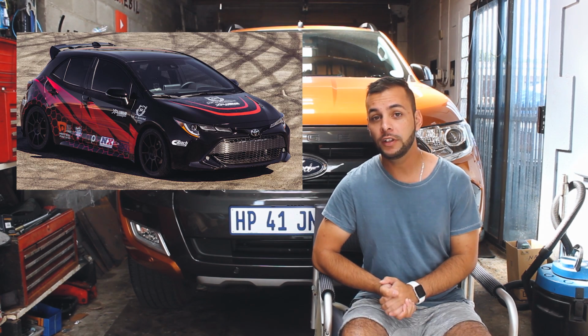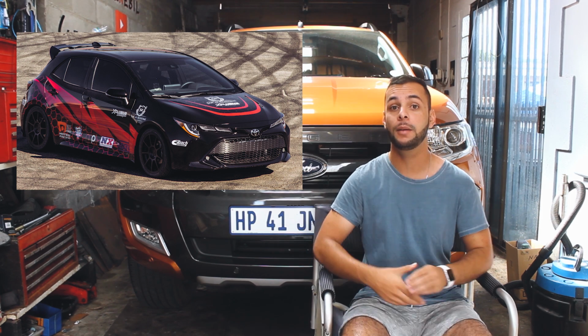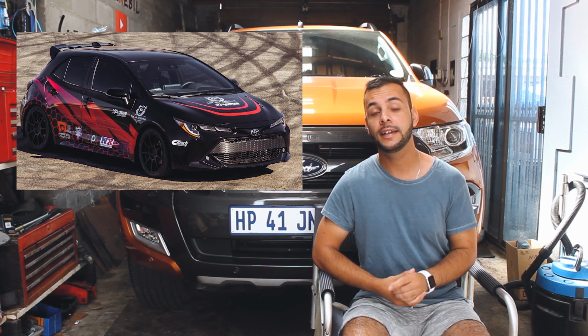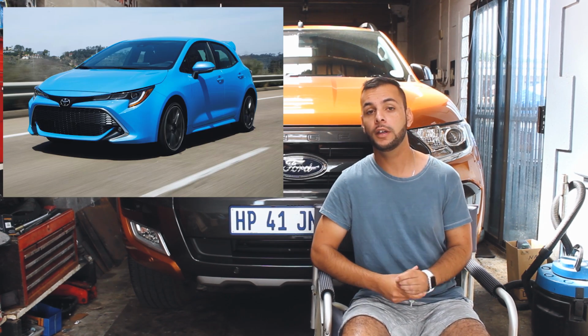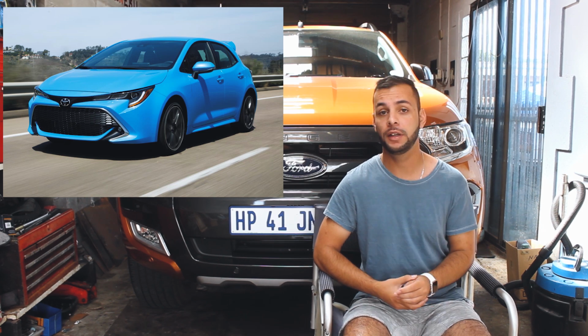Now, it will be launched with a 1.2 liter turbocharged petrol engine for the first time here in South Africa. It will have 85 kilowatts and 185 Newton meters of torque. Expect to see it in a CVT automatic and a manual in the coming few months.